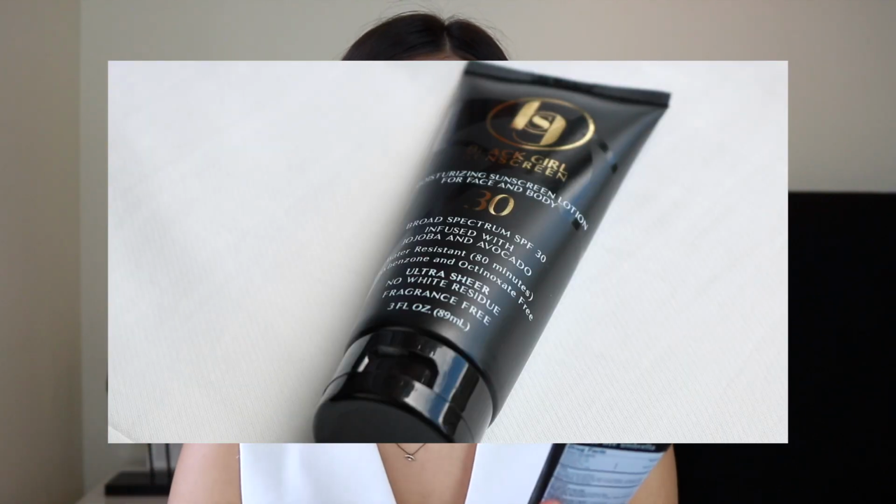And then last but not least, I got the Black Girl Sunscreen. This is a moisturizing sunscreen lotion for face and body. I got this more just to try it out because I've heard so many great things about it. It's obviously made with darker complexions in mind because it doesn't leave a white cast or anything. Now, I don't usually have problems with white cast, but I think this is amazing for that. I just wanted to see how it would work for me. I've heard a lot of great things about this and it's also quite affordable.